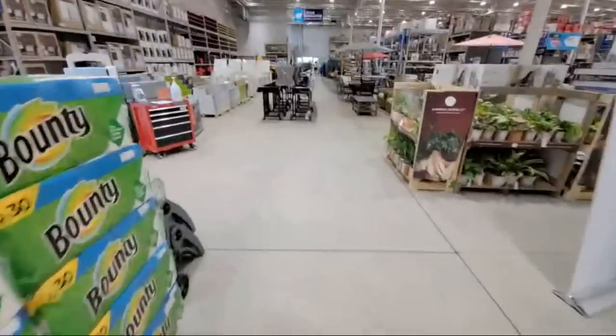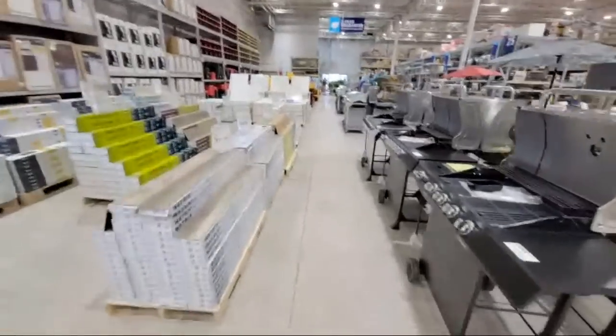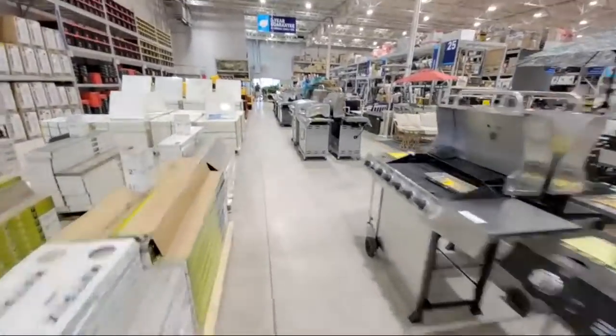And then a few people had asked about these tiles. I briefly showed them the other day, right? And let me just show you here real quick. And by the way, we did order finally a new gimbal.